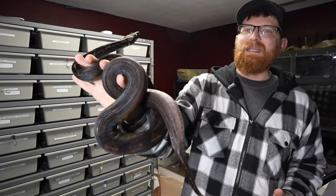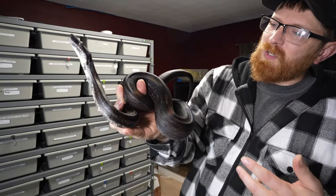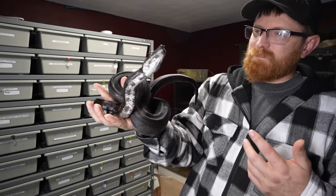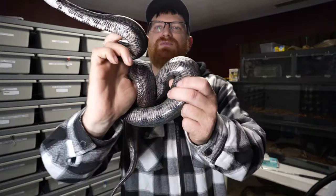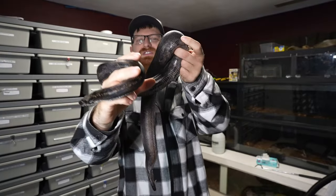But if you get her in the right lighting, you can see a bunch of beautiful iridescence on her. A lot of purples, a lot of greens on the iridescent, but mostly just all black. And she's got a really cool looking belly on her. Not solid black, still has some really cool colorations.